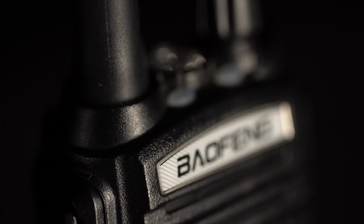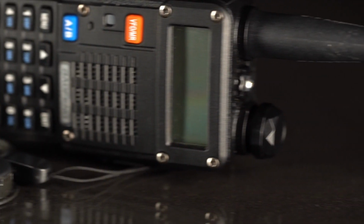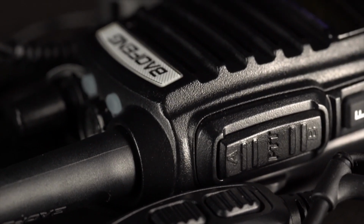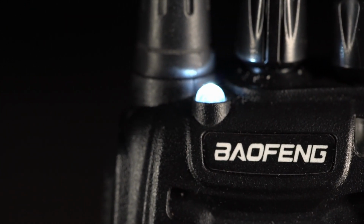With a typical range of 1 to 3 kilometers in urban settings and up to 5 kilometers in open areas, they provide dependable performance for various scenarios. The audio quality is notably clear, even in noisy environments, thanks to effective noise reduction capabilities. Constructed from durable polycarbonate, the radios are built to withstand everyday use, though they lack water resistance, which may limit their suitability in wet conditions. Ease of use is a standout feature. Despite the absence of a display or keypad, the BF888S is straightforward to operate once programmed via a computer using the appropriate software and cable.